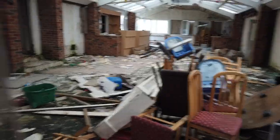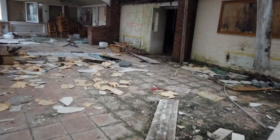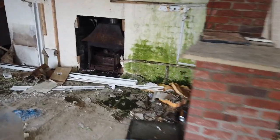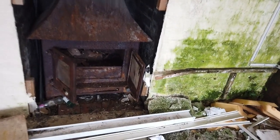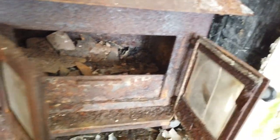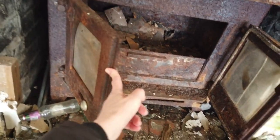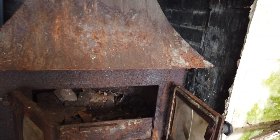Where did I just see that fireplace down there? I have just noticed something really old. Yeah, that's really cool. A wrought iron old fireplace. Very rare you see this in abandoned pubs and restaurants. That is really old. I mean, the door doesn't even move. Well, it's rusty together.